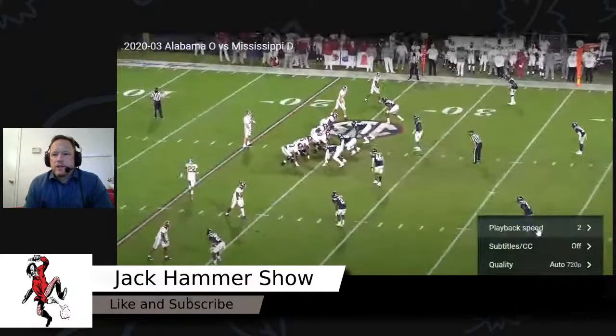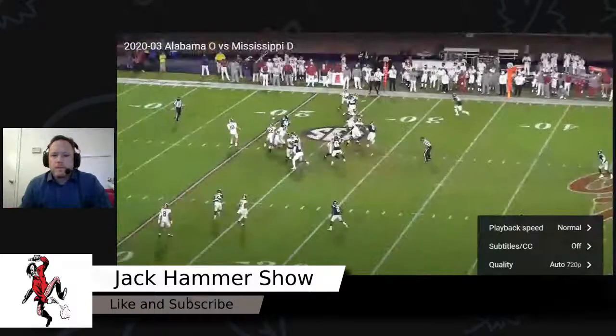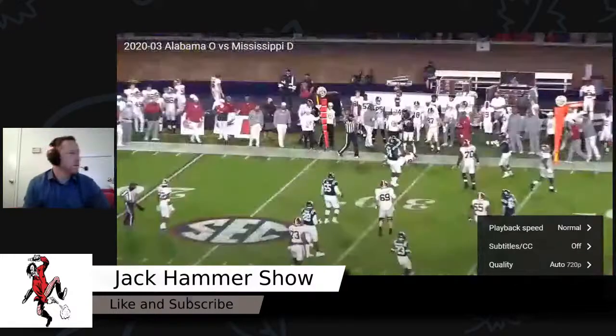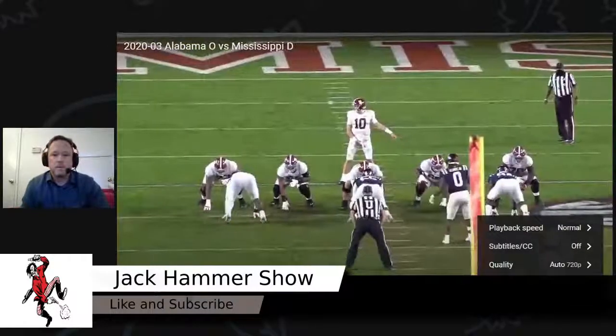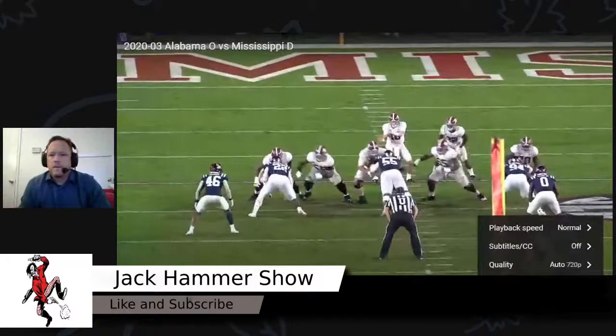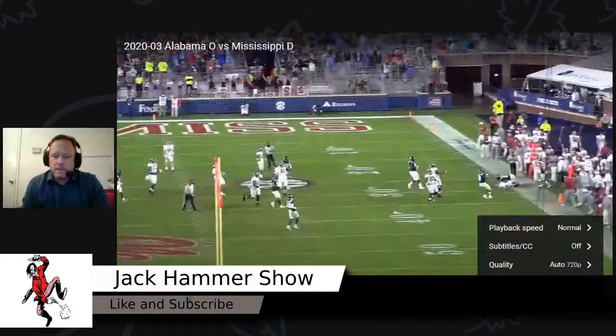Next possession here, they come out and they're going to start off with a real quick screen. Quick screen out to the left there.